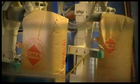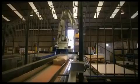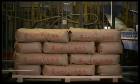The end line of the dry processing plant is the packaging section, with automatic twin spout bagging machines that fill paper bags, supplying to robotic palletising equipment. Loose garnet also flows into 2-tonne bulk bags.